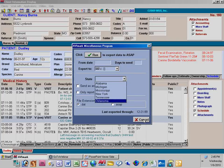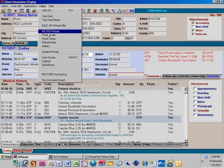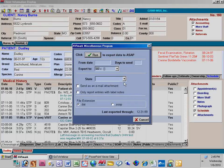And this is built into your program, too. If you're one of these states that requires this report, if you go through your utilities, there's a utilities option, and in the name field, you're just going to type ASAP, and there's your utility program right there.